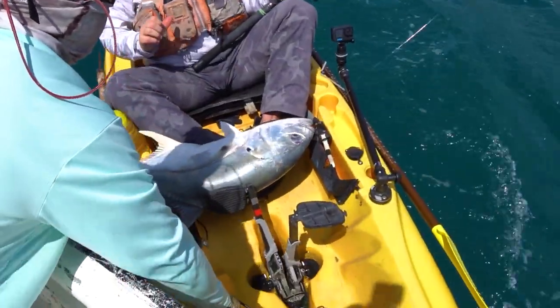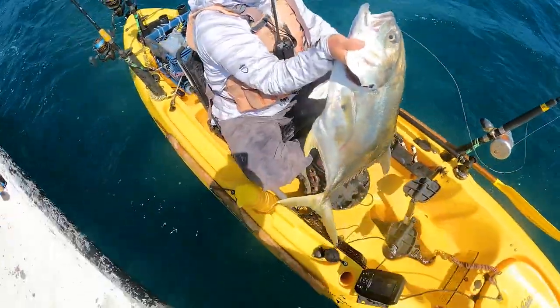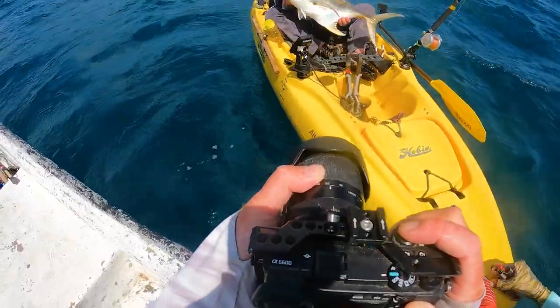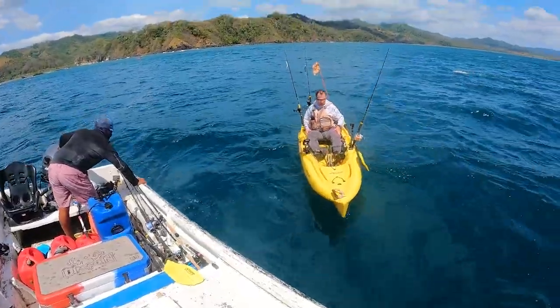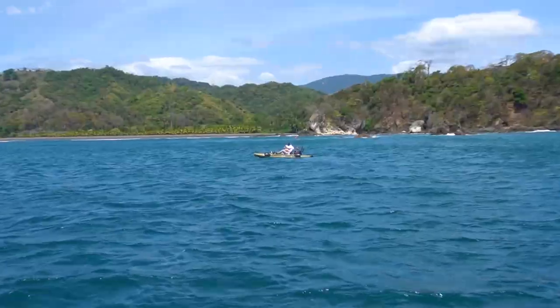Giant jack for Mike here. Nice, man. Yeah, there you go, bud. All right, man. Let the jack go. Well, we gotta get the hook out. Great job. Okay. You can toss him back in. Head first. Yeah, there he goes. All right. Nice, man. It's a big fish from a kayak, dude.